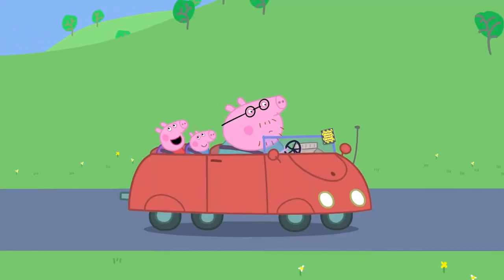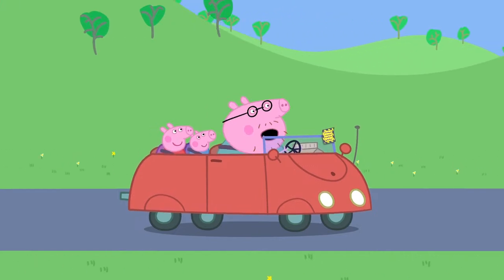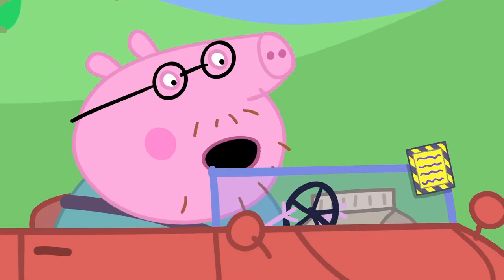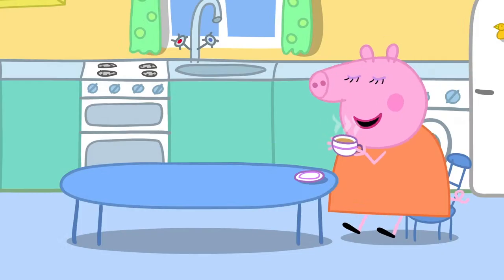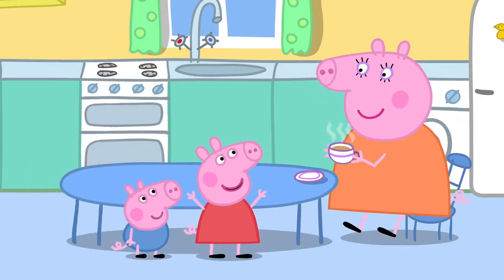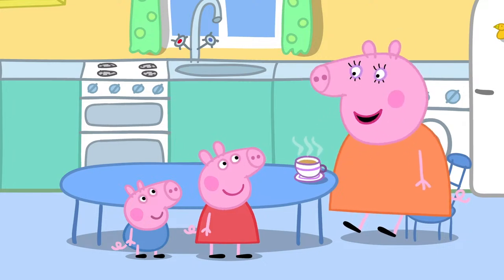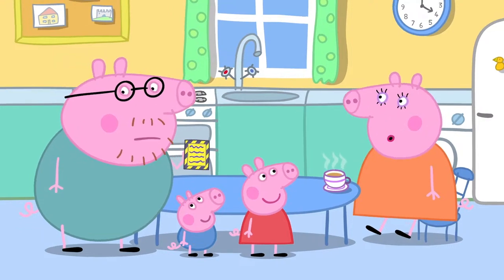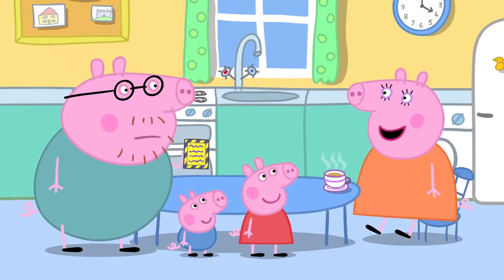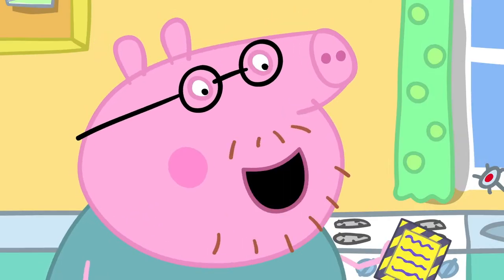Daddy, is a parking ticket like being told off? Yes, Peppa. It's like being told off. Mummy, Mummy, Daddy got a ticket. That's nice. What did he get a ticket for? The cinema or the circus or... I got a parking ticket. Oh, well, hopefully it was just a mistake. Oh, yes. Maybe it was meant for someone else.